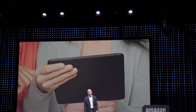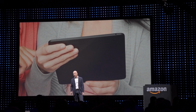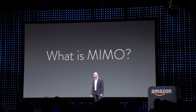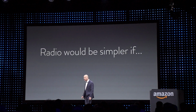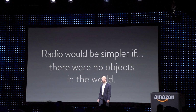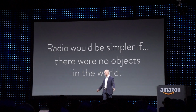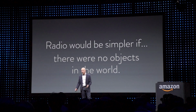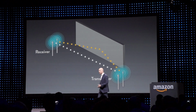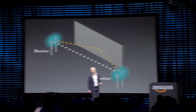Okay. Those are all good, and they're all hard to do. There's one more that's really state-of-the-art. It's called MIMO. Now, radio would be much, much simpler if there were no objects in the world. And by objects, I mean walls, ceilings, refrigerators, cars. All of these things reflect the radio waves, and you get echoes that confuse the receiver.